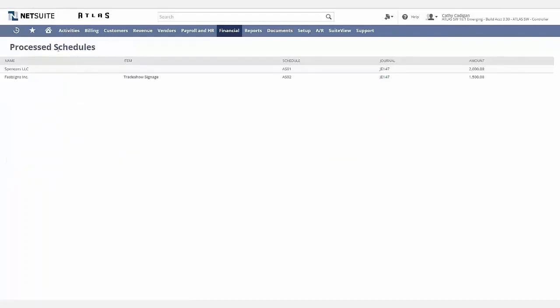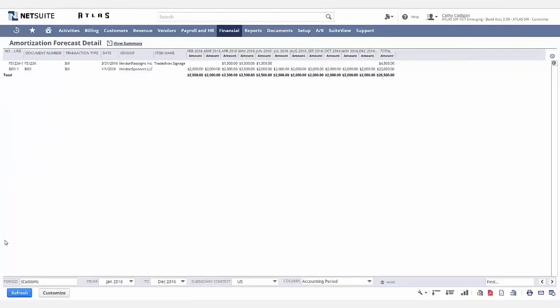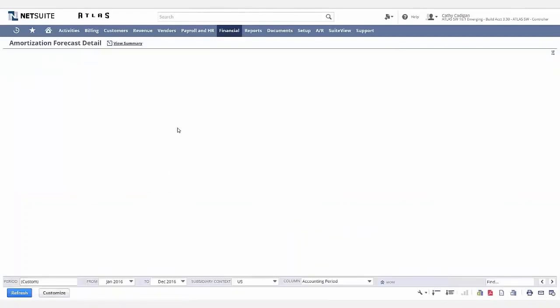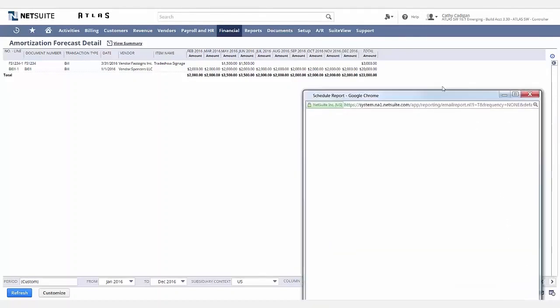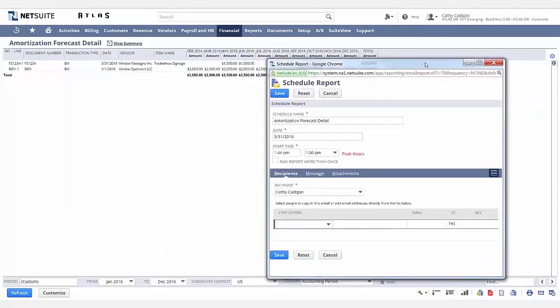Now that these entries have been posted, you can switch back to the amortization forecast detail report and refresh it, and you'll see it was updated in real time and that the $1,500 payment for this month has fallen off the report. You can also schedule these reports to be automatically sent out, for example, to your FP&A group so that they can update the budgets and forecasts in a timely manner.